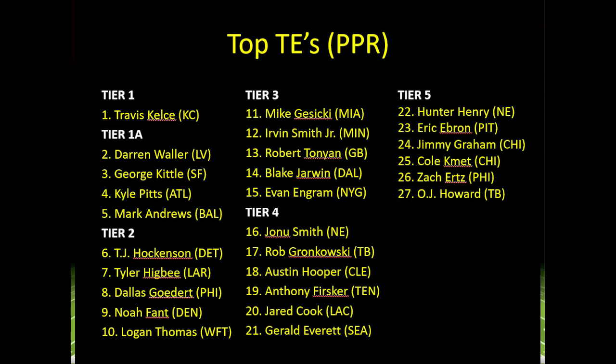Higbee with the Rams, I like because Stafford throws to his tight ends. He's the one that made Hockenson kind of relevant last year. If teams are zoned in on Woods and Kupp, who's going to be open? It's going to be Higbee. And Stafford has no problem hitting his tight ends. So I like Hockenson. I like Higbee. Goedert is kind of a safety blanket for Hurts. I think that's his favorite target, to be totally honest.